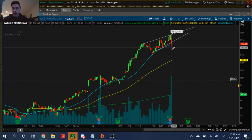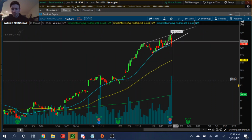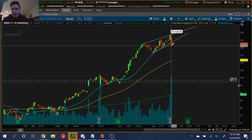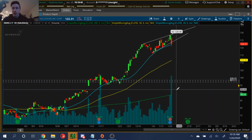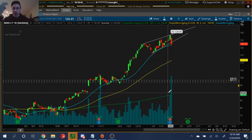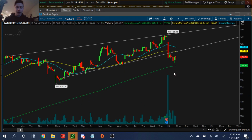So we've gotten a breakdown of this wedge pattern that we've been in. Looks really clean. It's a clean breakdown, and it's on massive volume. So for that reason, I really like this one. Whenever there's massive volume, you know that there's institutions and big money players that are taking part in that move. So we go down to an hourly.